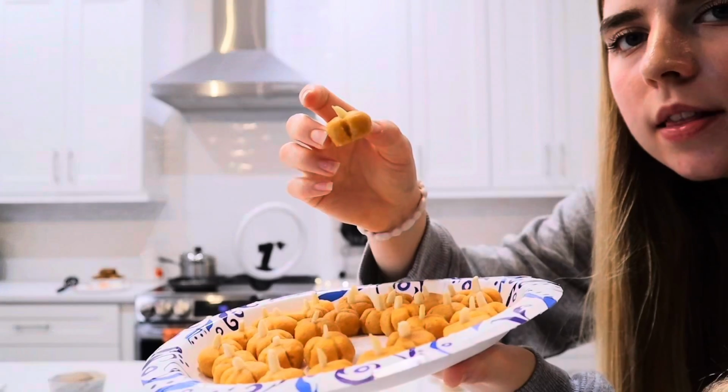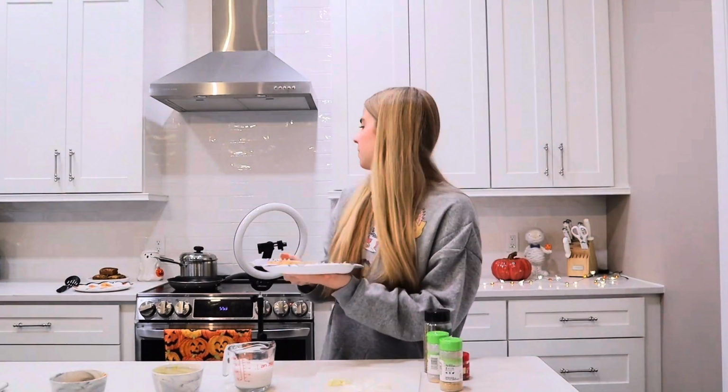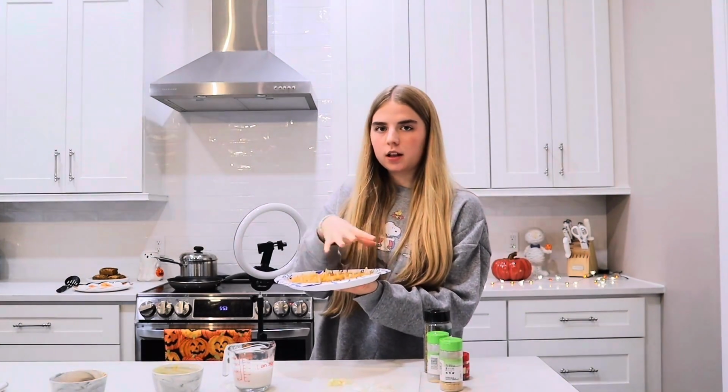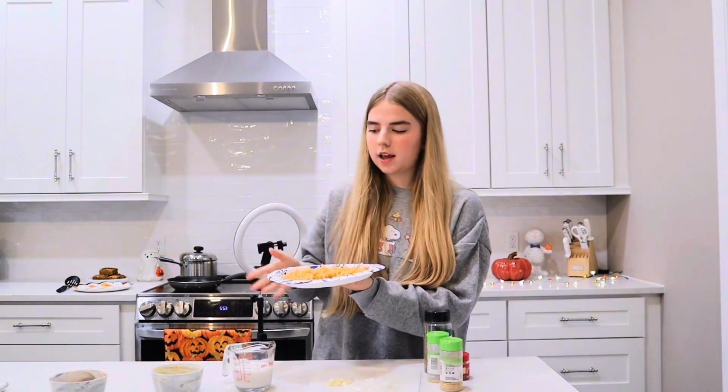So this works just like, look at how cute they are. Are you kidding me? So the last step for these is I'm just going to cook the bottom so they get a little crispy. I'm gonna heat up a little bit of olive oil in a pan and then just let these cook for a few seconds to get crisp.